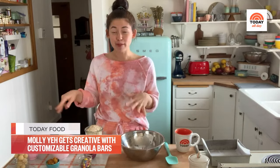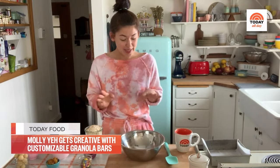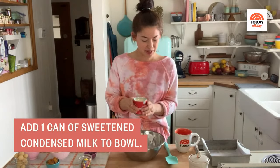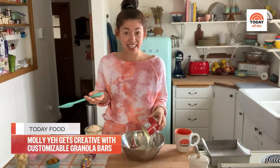I call these my choose your own adventure granola bars because you can change up the nuts, the chocolate, the dried fruits, seeds, any sort of mix-ins work with these. So to get started in my bowl here, I'm gonna combine my can of sweetened condensed milk, and I always keep this on hand in my pantry. I also buy often sweetened condensed coconut milk for any time I wanna make these dairy-free. It works really well with these.